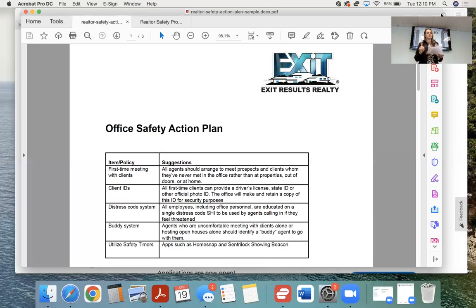And then the next one, distress code system. In our office, we have what's called SHI, send help immediately, is our distress code. The admins are trained up on it. The way you would use this is if you feel like you're in a distress situation and you need help and you can't safely call 911 or call for help, then you just say, hang on one second, I need to call the office and get the instructions and disclosures for this property so I can give you more information about the taxes and the lot size and all of that. I thought it was in my packet, but it's not.